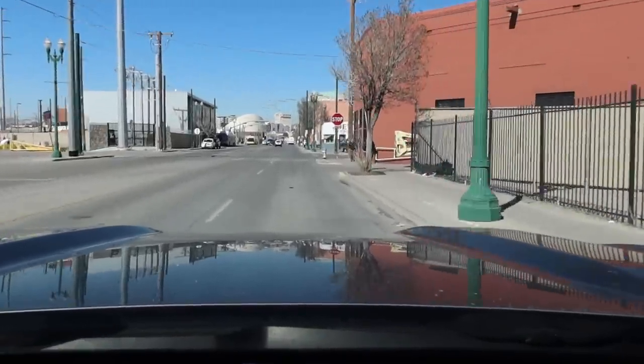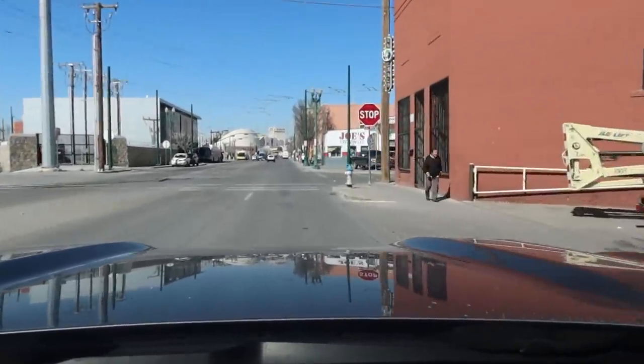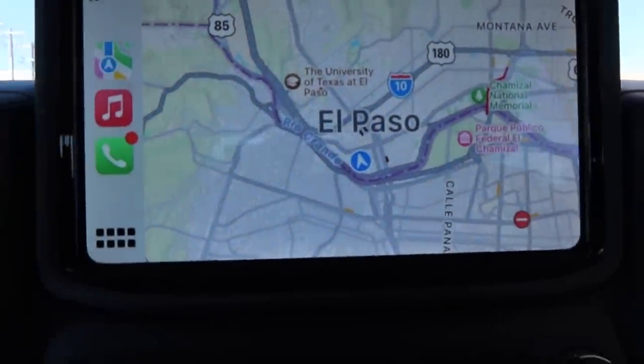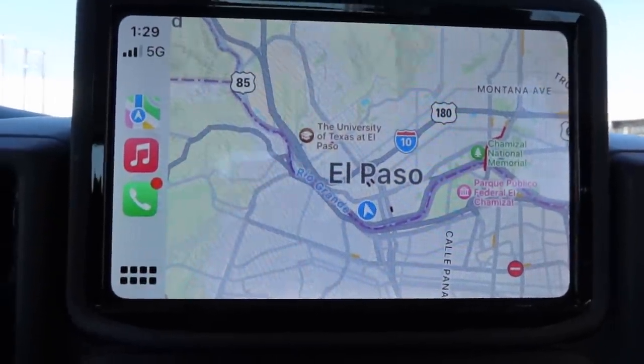Everyone, I am in El Paso. I'm in the El Segundo Barrio, one of the oldest neighborhoods. Let me give you a look there. Very much the old part of El Paso.